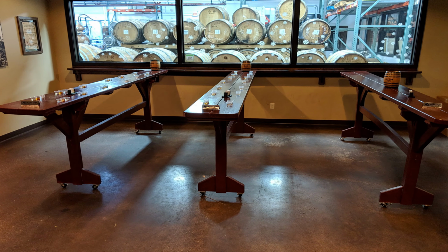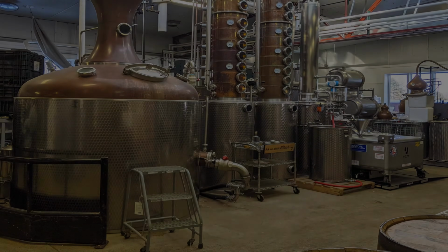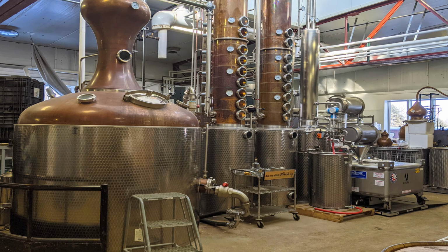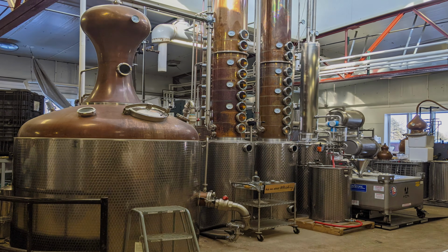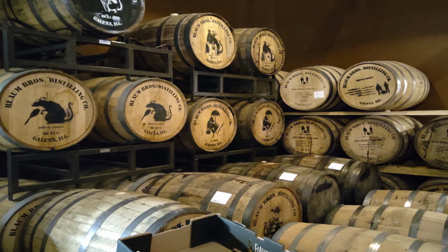Guided tours. Tours typically last about 45 minutes and include an informative overview of the distillation process, from fermentation to bottling. Visitors can witness the equipment used in production and learn about the craftsmanship involved in creating each spirit.